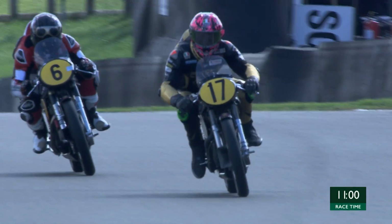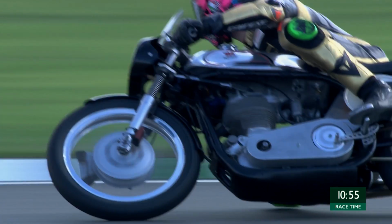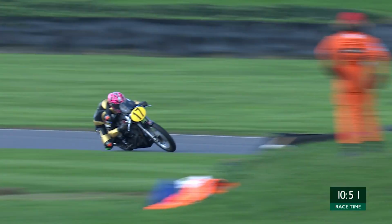I'm a little concerned about the 17 of Hillier. I wonder if he's had just a bit of a moment in traffic. Right behind him is the bike that is currently 6th. So that's the Burrell and Parish machine. Has not yet stopped. That's correct. Stavros waiting in the pit lane.